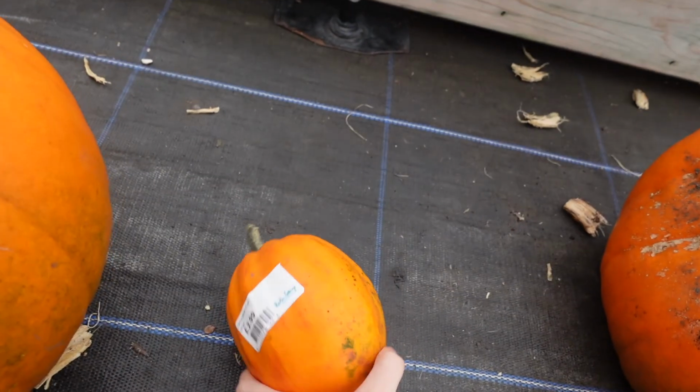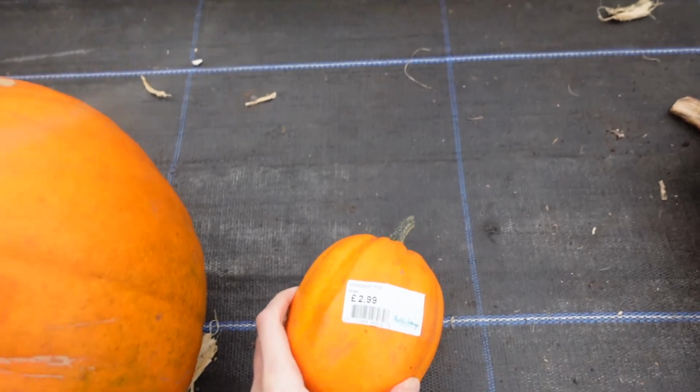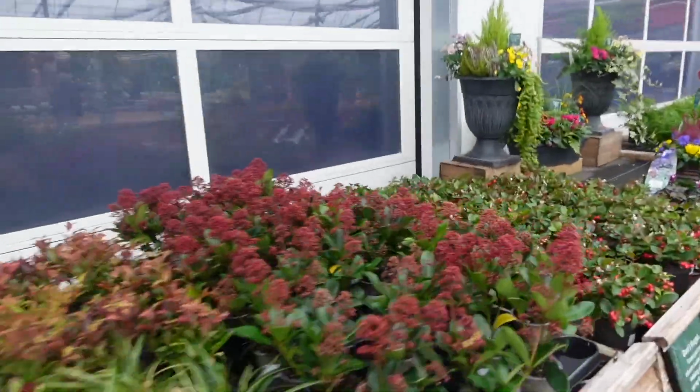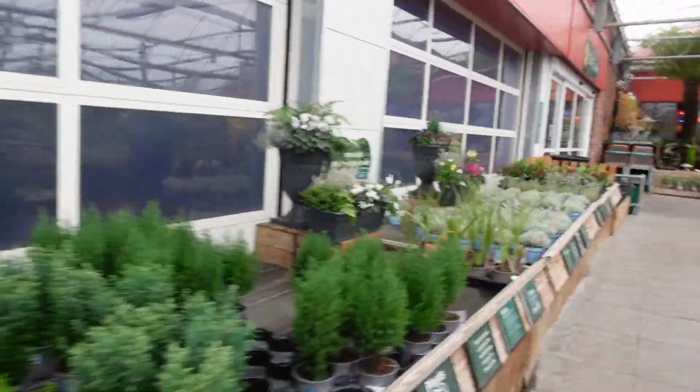And then they have a little one. There's a decoration fruit large, $2.99. He's quite cute, and let's carry on around here. Let's see what they've got, because they've got a big pumpkin centre. Let's have a look at that. And more plants as well, of course. It's really good in summer as well. That's the thing, they change it every season to look good, which is what I like.